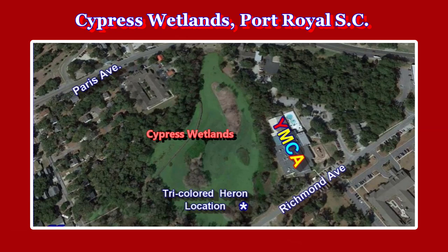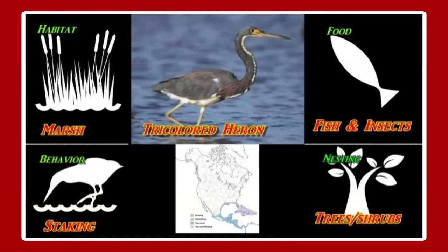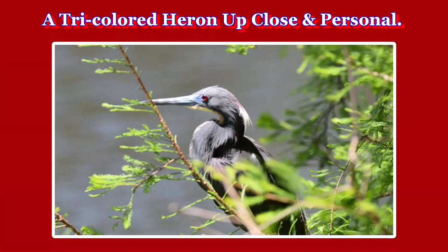Cypress Wetlands, Port Royal, South Carolina. A tricolored heron up close and personal.